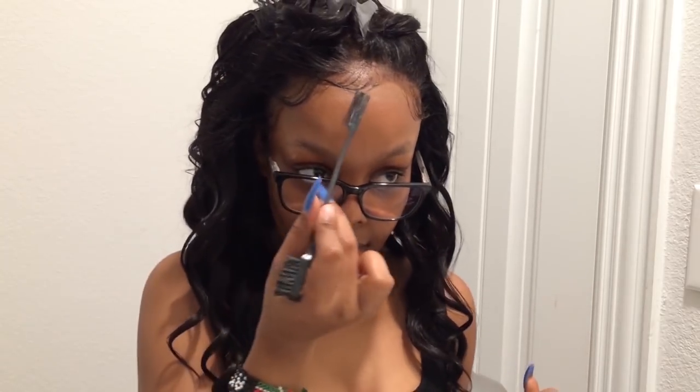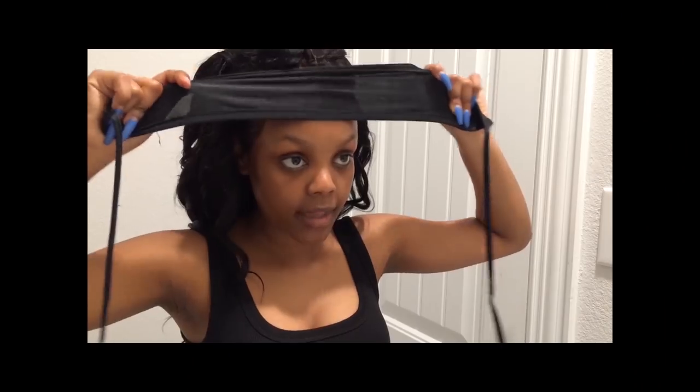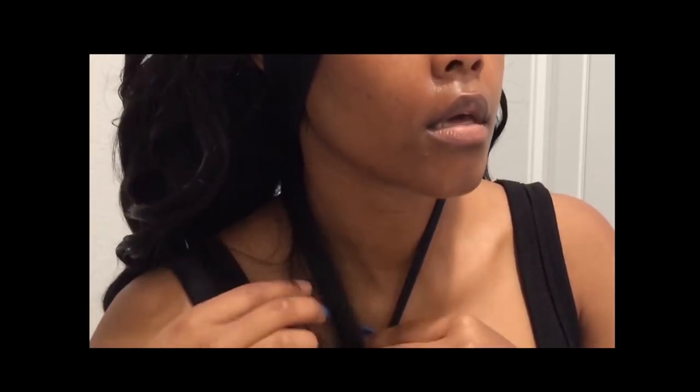Honest with you, as long as I got this little swoopty swoop and then these two swoopty swoops right here, I really don't care what this side of my wig looks like because my hair's gonna cover it, so I'm not about to put effort into something you can't see. And then I'm just gonna lay this down. And I'm just gonna leave this on my head until I start doing my makeup. So see you at my makeup station.